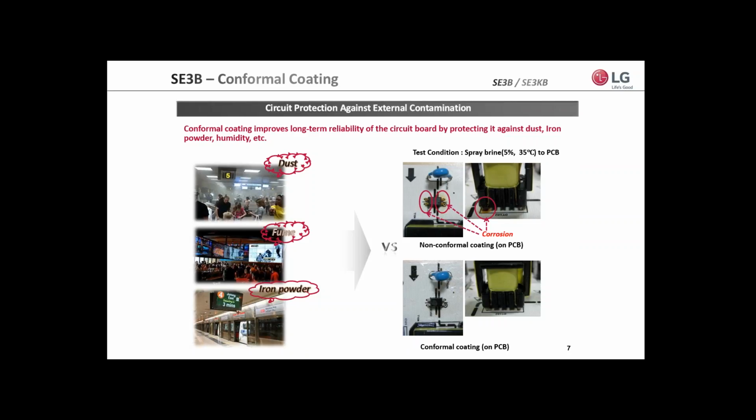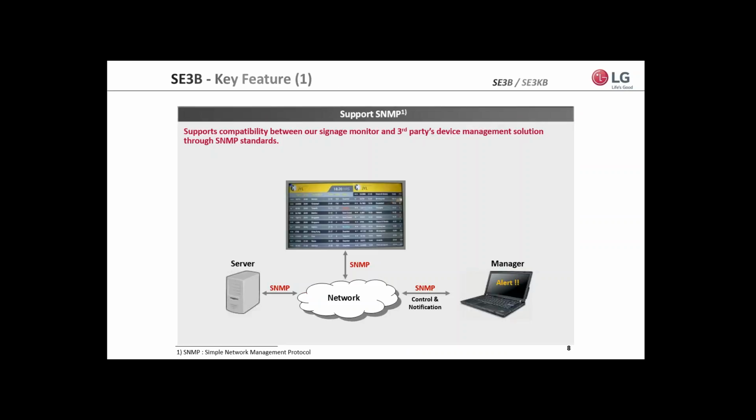So we have created now a product line, even though these are monitors. I shared with you, it's closely related to our TVs. Well, now we have a model available that you can actually purchase the monitor with the speakers. All right, so you have two different SKUs. You have an SE3B SKU, and you have an SE3KB SKU that includes the speakers. Do we have any questions on that at all?